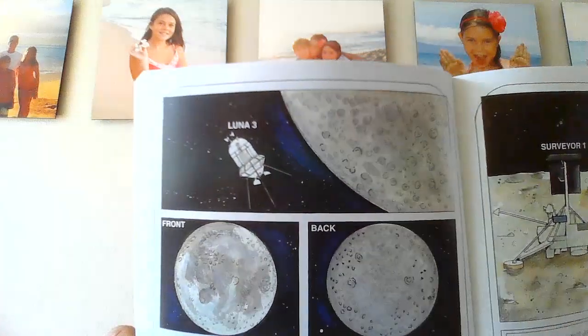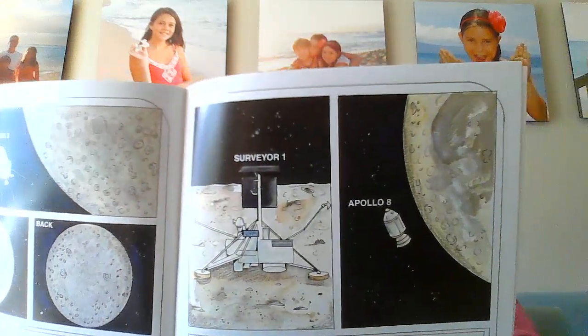Then one landed on the moon in 1966. It sent back information about the moon's surface. The first manned orbit of the moon was made by Apollo 8 astronauts in 1968. On July 20th, 1969, Neil Armstrong and Edwin Buzz Aldrin of the Apollo 11 mission became the first men to walk on the moon. There were 5 more Apollo landings on the moon. The last one, Apollo 17, was in 1972.